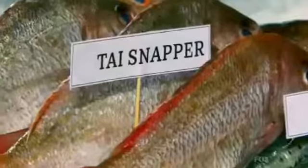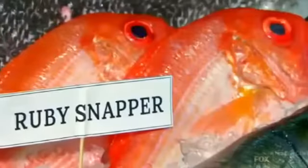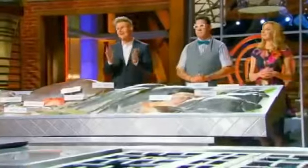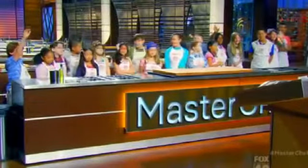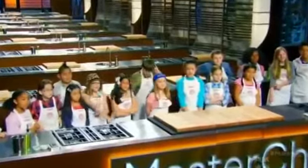Salmon. Holy mackerel, that's a lot of fish. There's halibut. Welcome to the MasterChef Fish Market. You have halibut, bronzino, Thai snapper, yellowtail, wild salmon, sea bass, and ruby snapper. Now, in this challenge, you'll all have to make us a stunning, delicious fish dish featuring one of these incredible fish. Who's worried about filleting those fish alone? Me, ma'am. Me, chef. Well, you don't have to be.